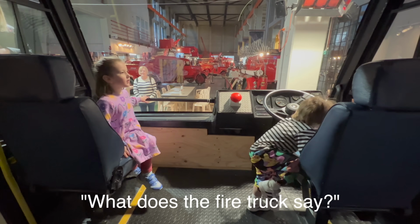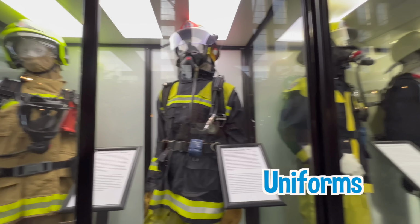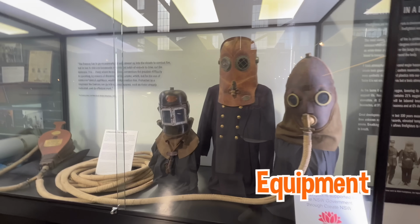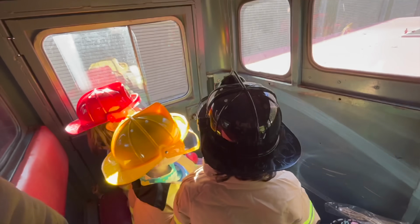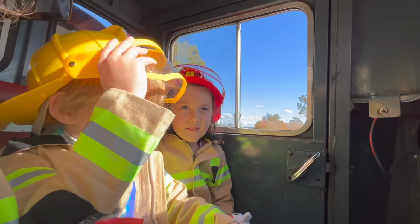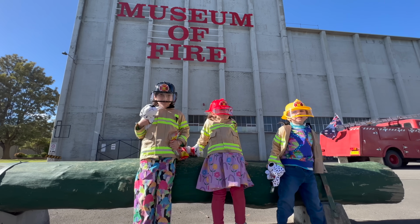What does the fire truck say? The kids saw all the uniforms of firefighters and all the equipment that firefighters use. The highlight of the trip was riding in a real fire truck. We even got to zip around with the siren going. The kids loved their day out at the Museum of Fire.